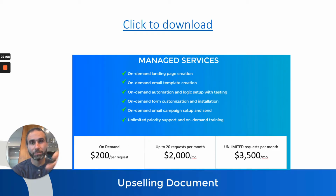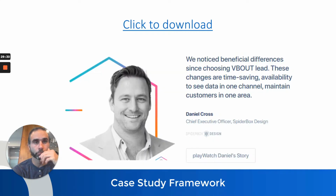Upselling documents. This is just optional. Nothing too crazy. It's just this little slide that you can add to your presentations of on-demand requests, which could be offered if you're selling just a software product, not selling a service. So they need help with a landing page build or something like that. So these are just small on-demand services that you can offer.